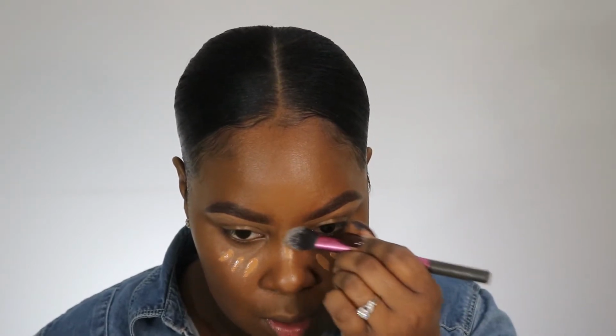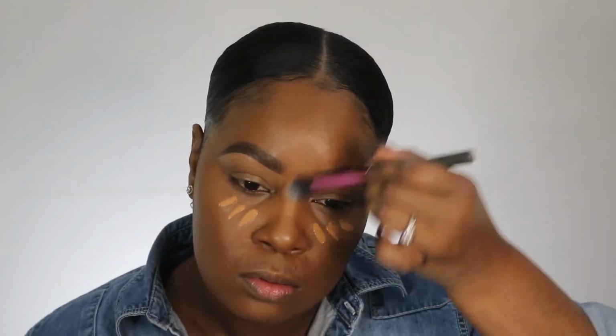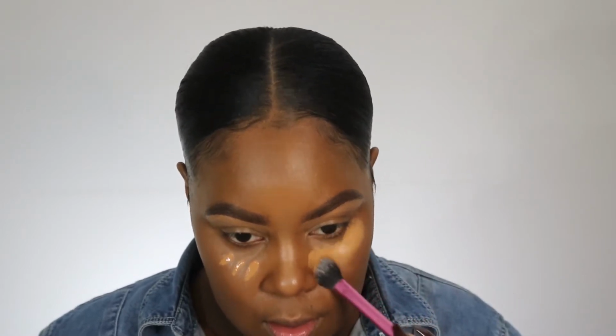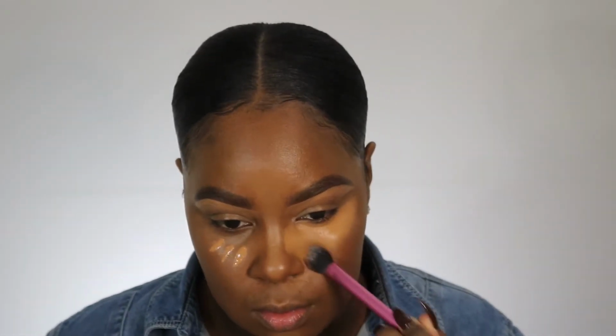So I'm gonna use the brush and press it out. And then fan it up. And then, do I want to use the brush for underneath my eyes? Yes. Let's go in with the brush first, and then we will take the sponge and go over it to make it seamless.